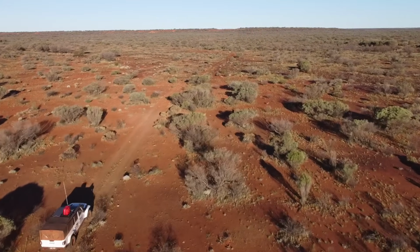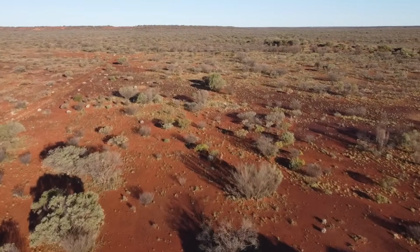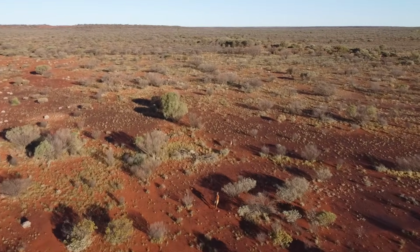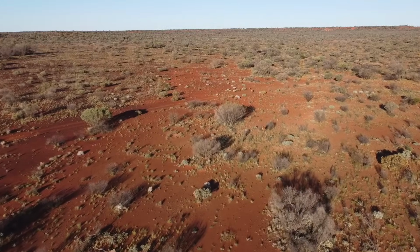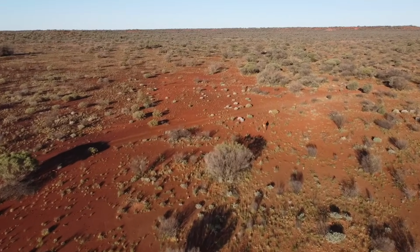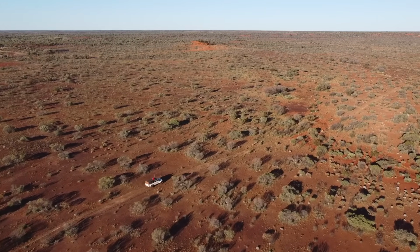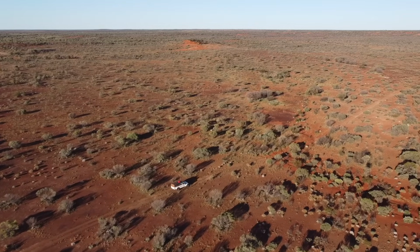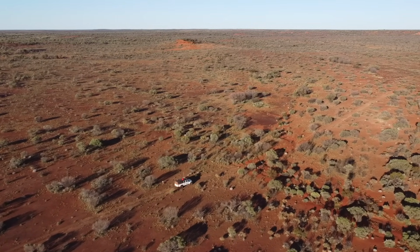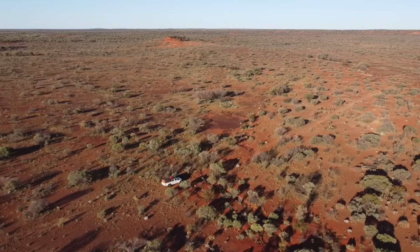Late in the afternoon, we spot these few kangaroos darting across the track. It's the first sign of life we've seen on the Canning, and it's kind of surprising to see something else moving in the desert. Kangaroos are notoriously shy, and they get away from the vehicle as fast as they can. Luckily, I had the drone in the air, and I kind of kept up with them for a while, but they can actually move a lot faster than I can fly the drone.